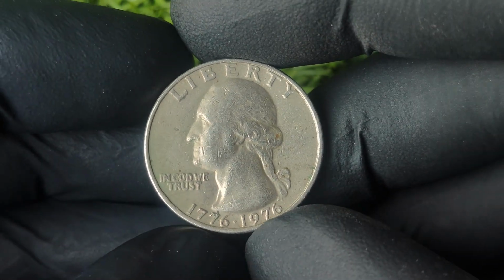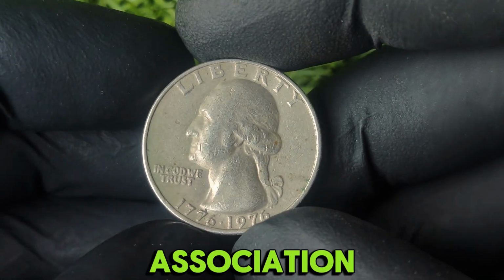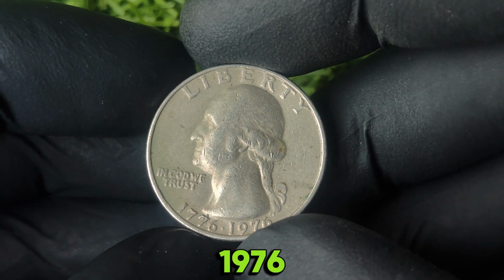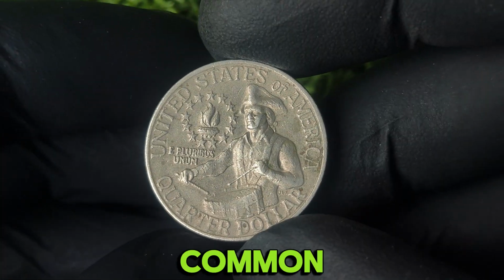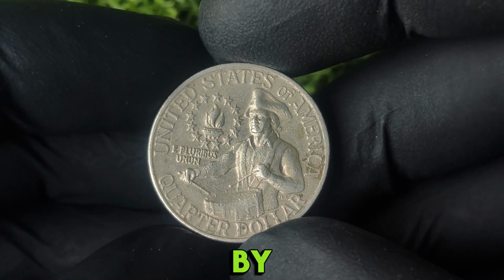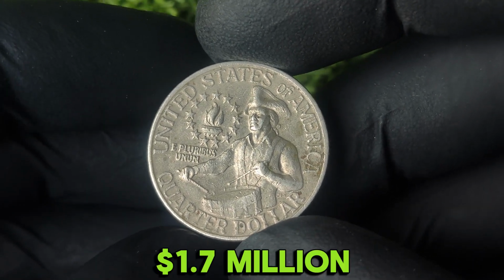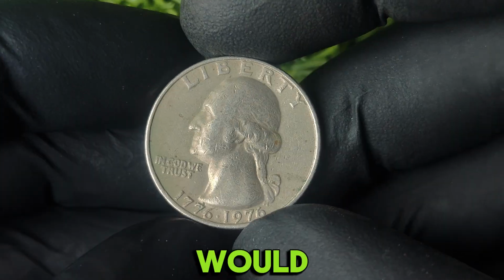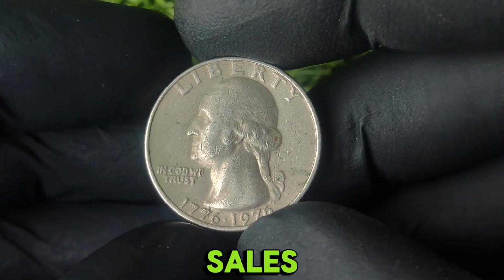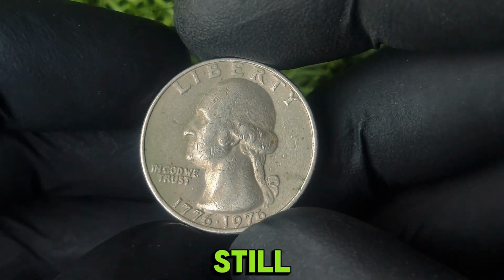You're in business. We spoke to coin expert Mark Johnson from the American Numismatic Association. Here's what he said. Most 1776 to 1976 quarters without a mint mark are common, but a perfect specimen with an error, especially one that's been authenticated by PCGS or NGC, could fetch tens of thousands. But $1.7 million? That would require a once-in-a-lifetime anomaly. Let's check out real recent sales, still a long way from $1.7 million. But hey, it's still exciting.